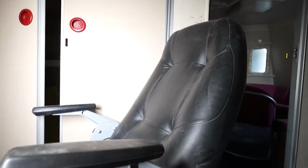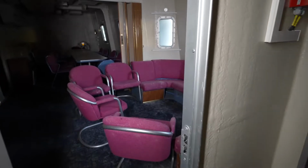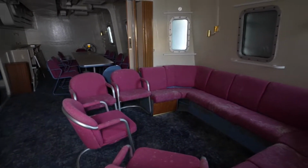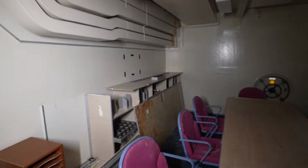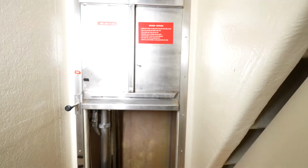Let's go up. We still have a lot to see actually. And there's a chair here. So if you're looking for an office chair, come get it here. Let's see here. It seems like there was a micro kitchen here. And I believe, yes indeed, you have the food elevator, or the service elevator as it's actually called.